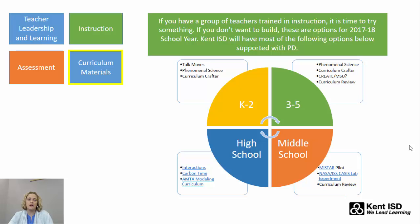For K-5, we have the phenomenal science units that are available through Michigan Virtual. They are in draft form, but come fall, they should be edited and ready for launch. We also have Curriculum Crafter units. Those are available. However, please understand that those are DCI and a little bit of SEP alignment. Your crosscutting concepts are not going to be so transparent. Then I have some irons in the fire for K-2 and 3-5 with Michigan State. I'll keep you posted on that when I know more information as well.